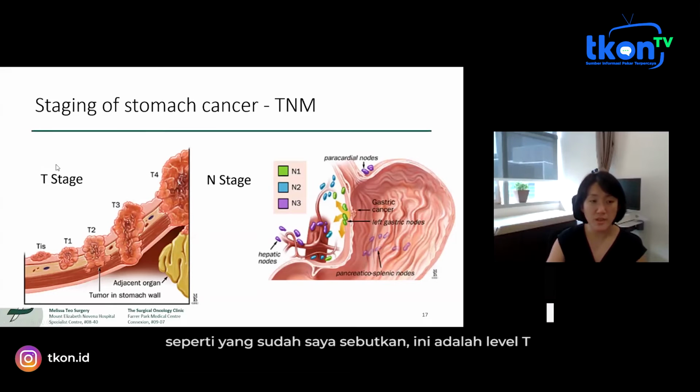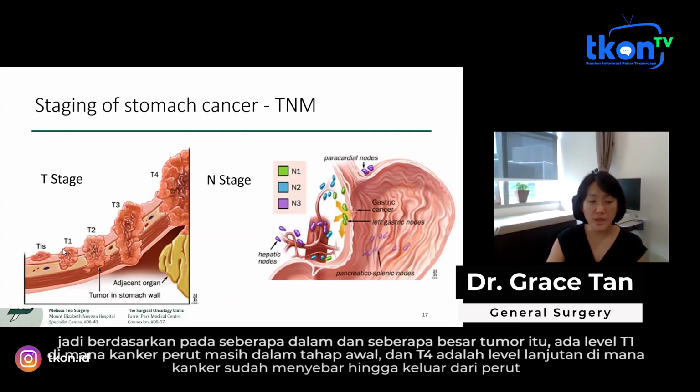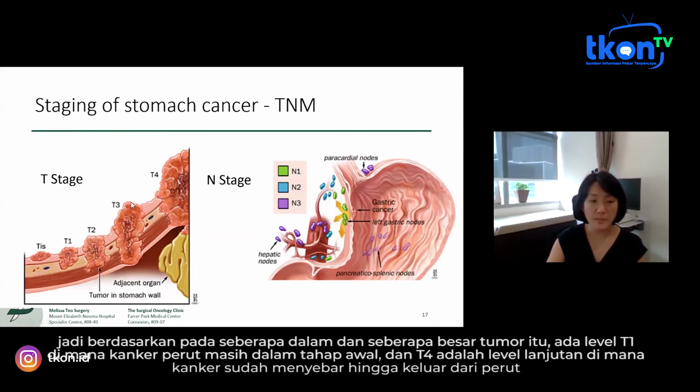So as I mentioned here, the T staging. Depending on how deep and how big the tumor is, the T number will increase, with T1 being a very early stomach cancer and T4 being an advanced cancer that has come out through the wall of the stomach.